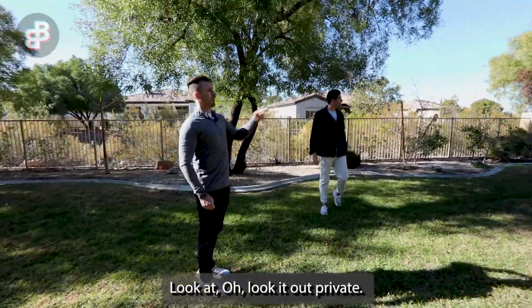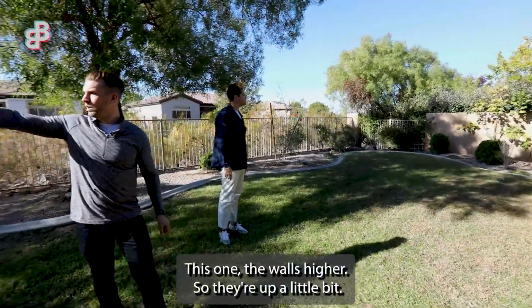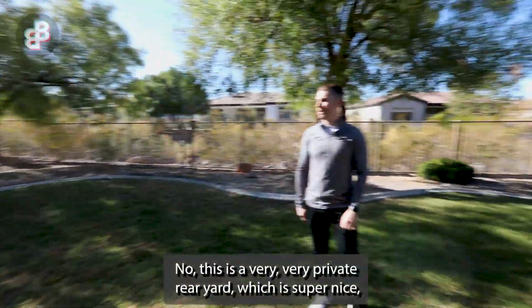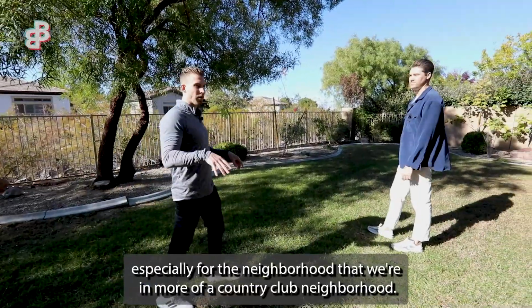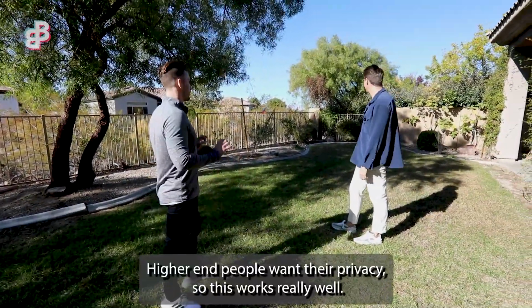Look at how private the side yards are as well. That one you can't even see their yard. This one, the wall's higher, so they're up a little bit. So they definitely aren't looking into our yard. This is a very, very private rear yard, which is cool, super nice, especially for the neighborhood that we're in. More of a country club neighborhood, higher end. People want their privacy, so this works really well.